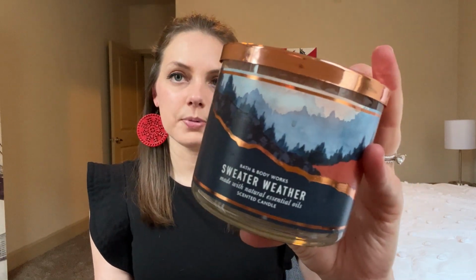Anyway, even though only two of these are from this year, all of them are candles that come out pretty much every year. The first one I used up is Sweater Weather. This was gifted to me last year by a coworker. The key notes are fresh sage, juniper berries, aromatic eucalyptus, and fresh woods. Now, this discolored pretty badly.